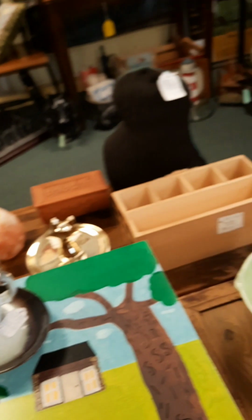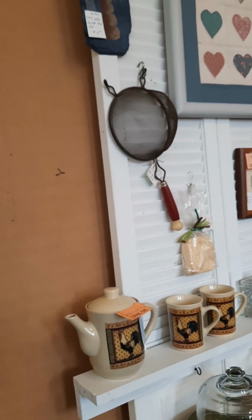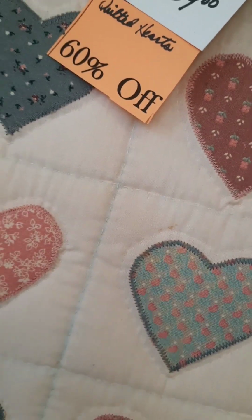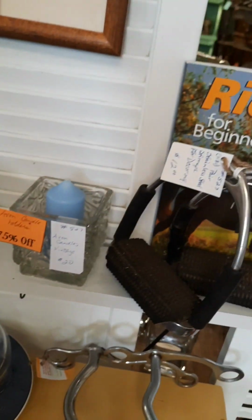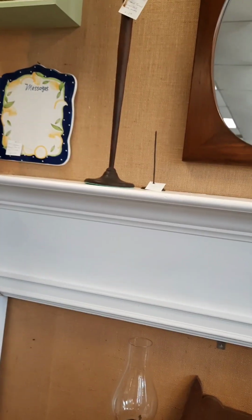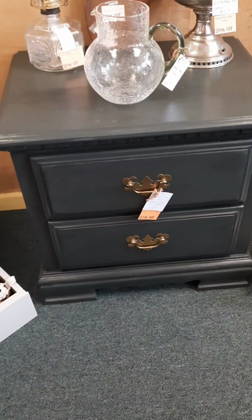Okay. Now, this is in the corner. As you go to the right at the door, you come straight down the first aisle and you dead end in this booth. Now, she has prices on individual things, so you have to look for the tags. For instance, this quilted piece is 60% off the price. There's one that's 20% off. Okay, so you look for the orange tag. I think they're all orange. That's a beautiful blue table.